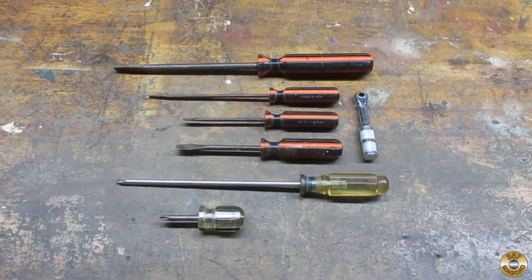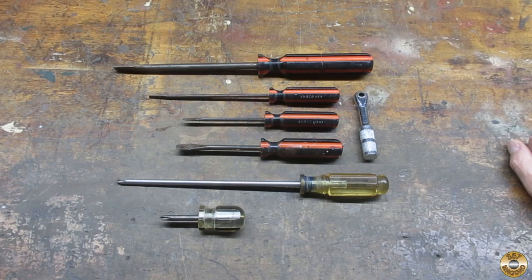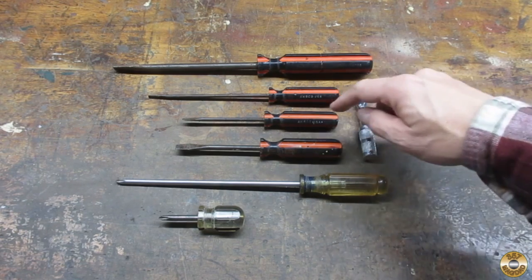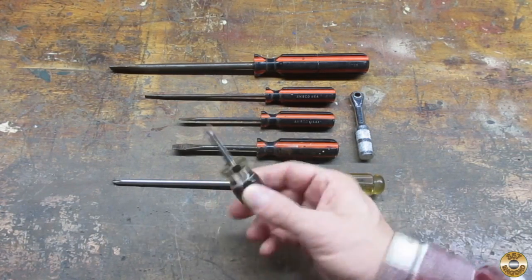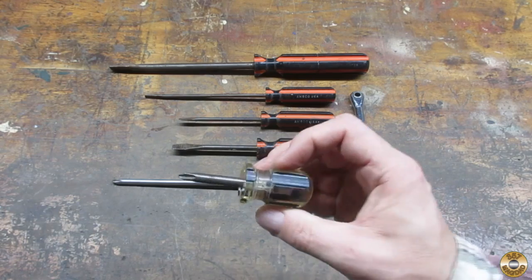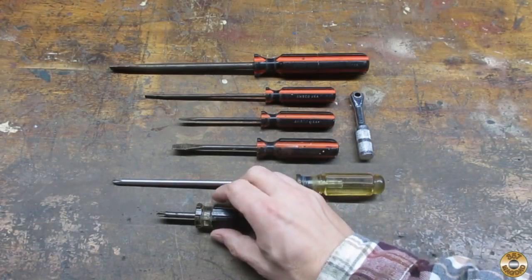I'm going to start off with the screwdrivers I keep in the toolbox in the garage. Now what you see here, teenage Magdad bought like 35 years ago. These are all Amsco. This is a Craftsman Phillips. I think this is a no-name. It says Pep Boys on it. It's a Pep Boys Phillips.